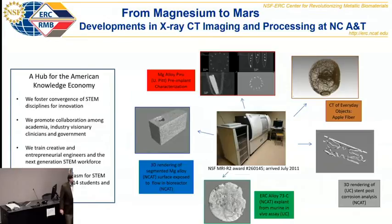I'm going to assume in this talk that y'all understand x-rays and what's great about them: I can see inside of things. And then computer tomography allows us to create 3D reconstructions. Usually that's the focus of my talk, but we'll get to that in a second. We look at what happens to these materials as they dissolve in the body. So we look at in vitro systems and in vivo systems and see how that happens. We develop assays to understand this process, and some of the byproducts they give off.